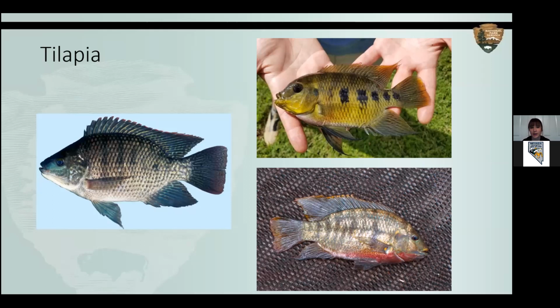Tilapia cause several different kinds of problems. They were originally intentionally stocked to be a biocontrol for mosquitoes and other aquatic weeds. But of course, unfortunately, when we do introduce new species to take care of problems, a lot of times that new species becomes an even bigger problem. And that's kind of what we've seen with tilapia.